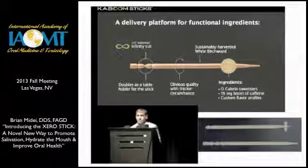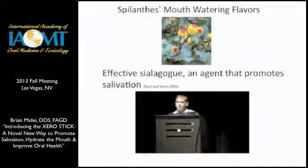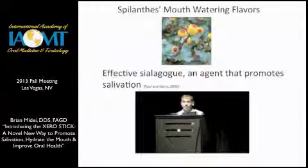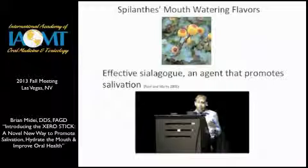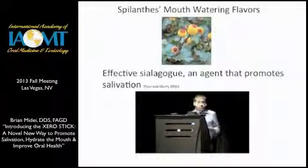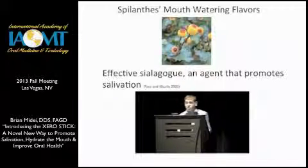What makes the XERO Stick special in terms of the functional ingredient is a plant called spilanthes. And this is probably the most interesting plant that dentists have never heard about, especially because it's actually called the toothache plant. This has been used as a traditional remedy for a very wide range of oral ailments for centuries. A lot for toothaches and really inflammation of the mouth. But it also has a very interesting side effect that it's a well-documented sialogogue, which is an agent that promotes salivation.